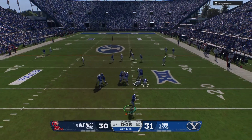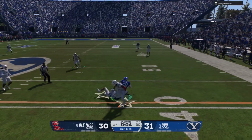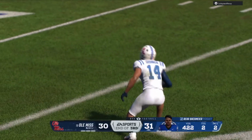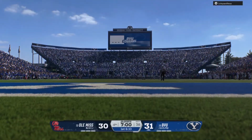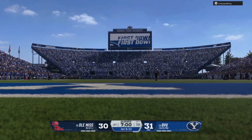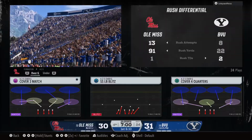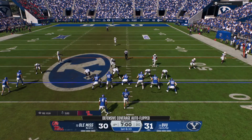Looking downfield, and he needs a bunch. Throws to the tight end. Got his man. They bring him down. He's got a 1st down, but that might be the final play of the 3rd quarter. In the final period of this one.